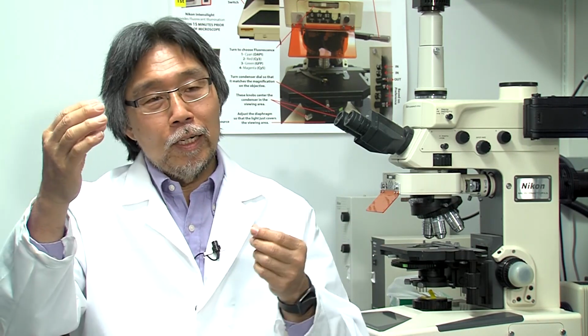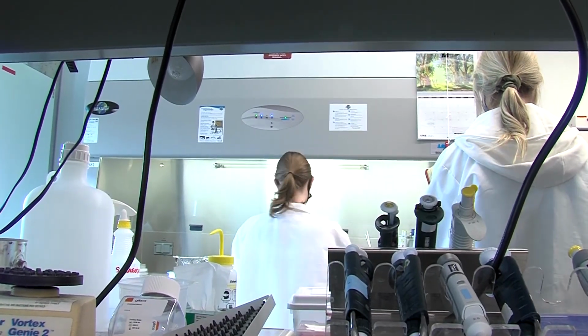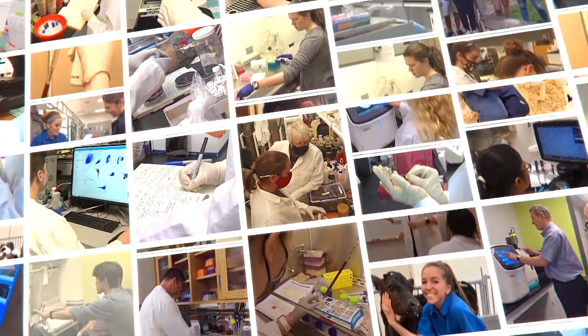And so the idea is that the undergrads that have been working in the lab the longest help train the new incoming students. And so it's a self-perpetuating undergraduate research enterprise. The graduate students and postdoctoral associates are also involved in helping mentor these students as well.